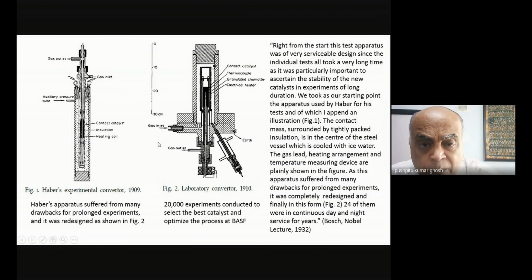It was of course a laboratory converter, but it was important that they do it because in identifying a suitable catalyst, they had to do an enormous number of experiments, and I told you last time that number was 20,000. Can you imagine, unless you have very good equipment, how will you do so many experiments? They actually had several of these units, which they fabricated, and they were running round the clock. So every time some catalyst was being made, it was being subjected to experiment. There's no other way to say whether it works or not.